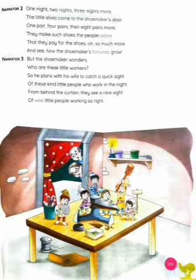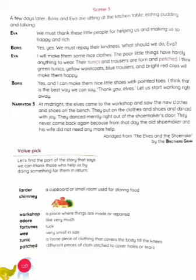So now in scene 3 we are seeing that scene 3 is of a few days later, where we can see Boris and Eva, the shoemaker and his wife, sitting again at the kitchen table. Now they are eating pudding. So now they have become rich. They can afford pudding. Eva can make pudding for her husband, Boris, the shoemaker.